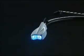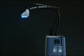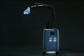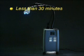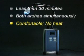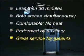The LumaArch bleaching system, a quantum leap in tooth whitening technology. Now, patients from all walks of life can enjoy the benefits of this revolutionary technology. Delivering full smile whitening in one short office visit. Bleaches both arches at the same time, with comfortable, no heat light guides. Can be performed in most cases by the hygienist or dental assistant. A great service for your patients.